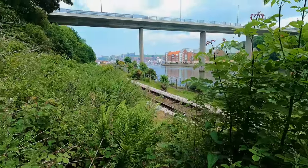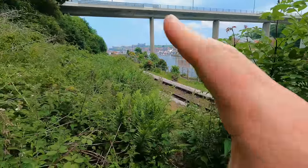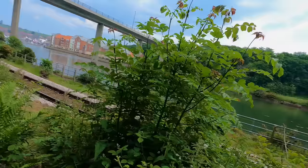That actually appears to be as far as we are going to get. It does, you know, we're not going down there. So what I'm going to do is backtrack and make my way back up to the viaduct, come around and pick up the footpath on the other side of the track and then continue up.